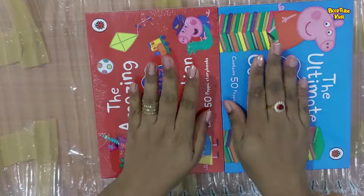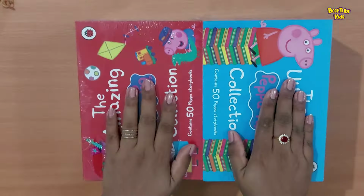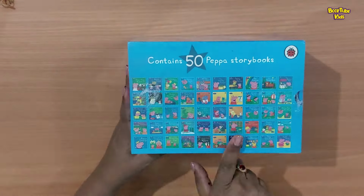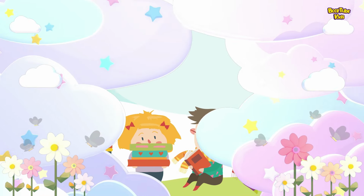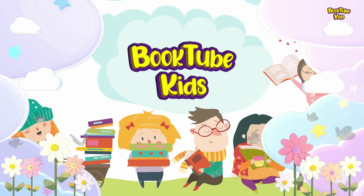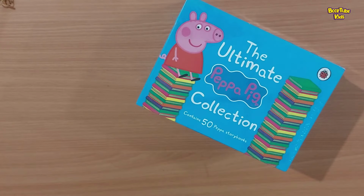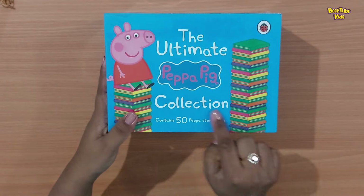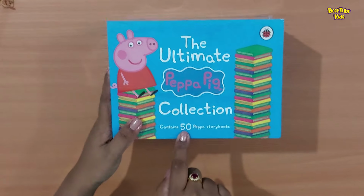Today we are unboxing something truly special for all the Peppa Pig fans out there. BookTube Kids. It's the ultimate Peppa Pig book collection. Let's dive in and see what's inside.